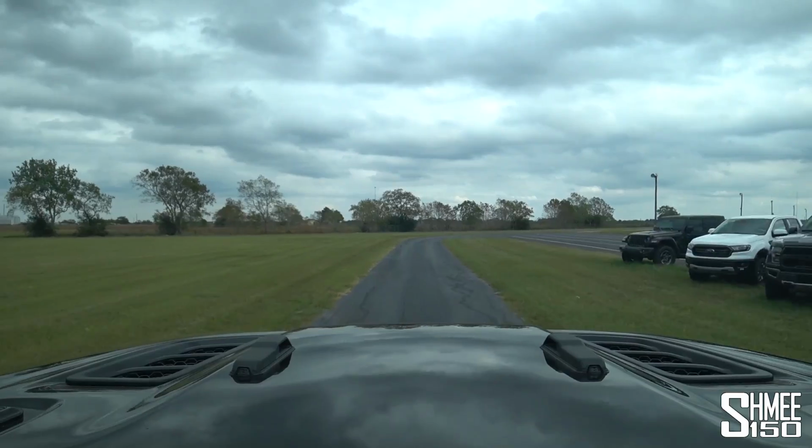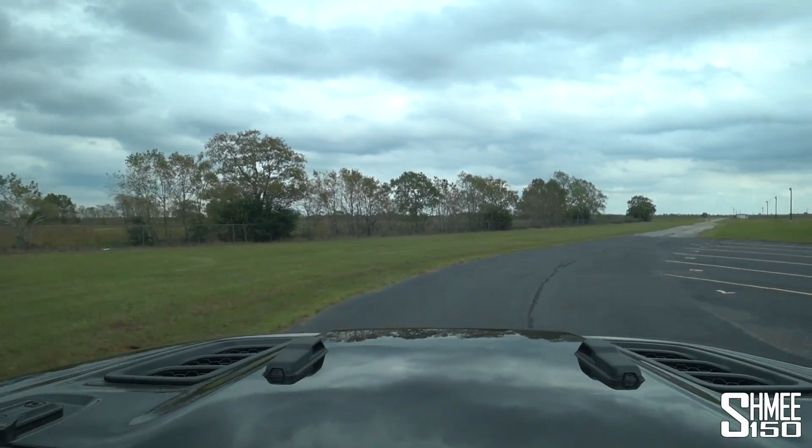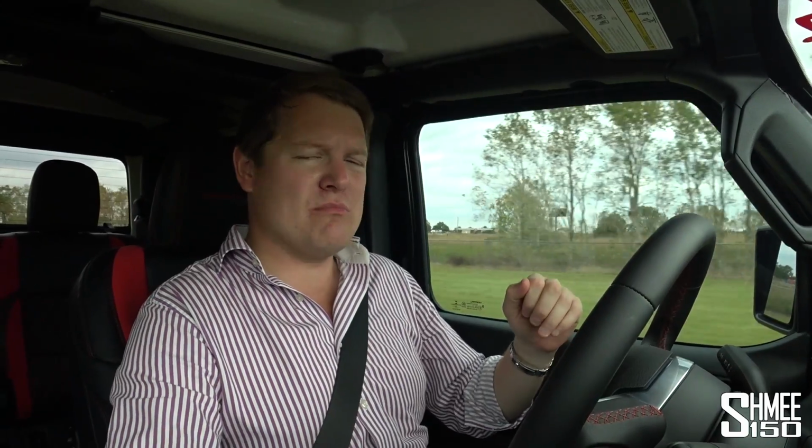I imagine it guzzles quite some fuel. That's not necessarily the point out here. In fact, when I was driving here, I drove past a fuel station, a gas station, which I think probably had at least 100 pumps, if not more, at it, which was moderately insane. I've never seen anything like that anywhere in Europe.